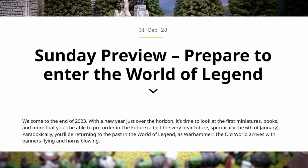Warhammer the Old World goes on pre-order on the 6th of January and there's a host of loads of miniatures that is coming back out. We are finally seeing the revival of Warhammer Fantasy. So yeah, let's talk, guys. It's going to be an interesting one. And yes, there's going to be explosions in the background because it's New Year's Eve.